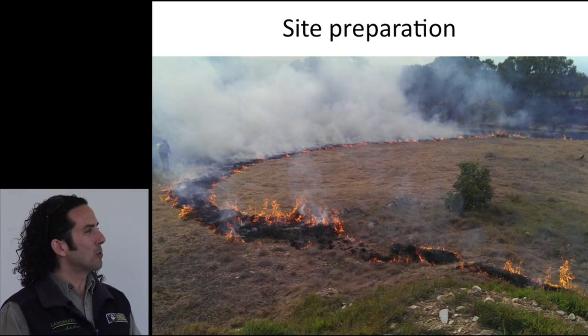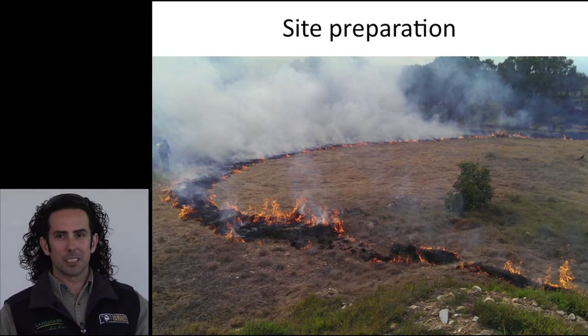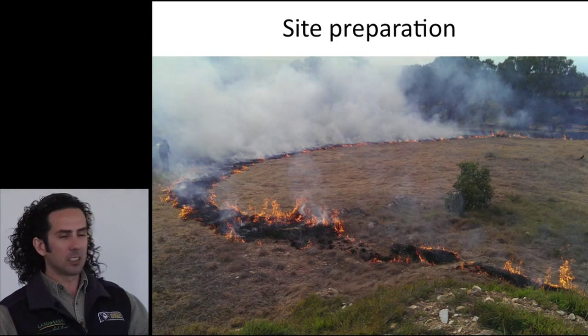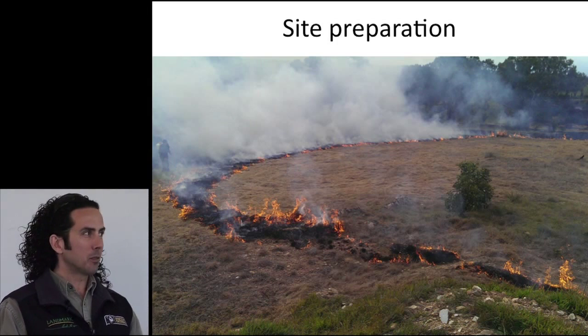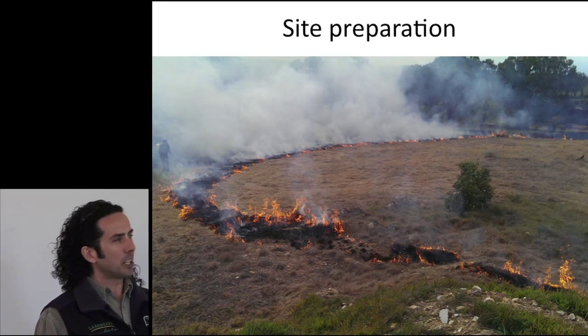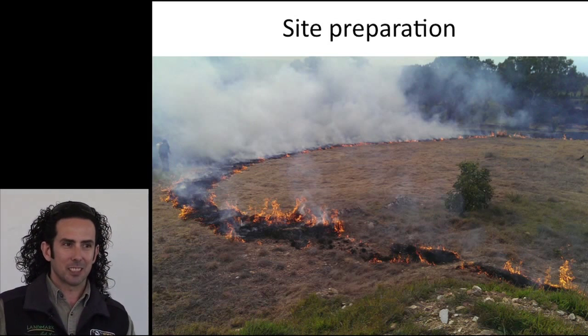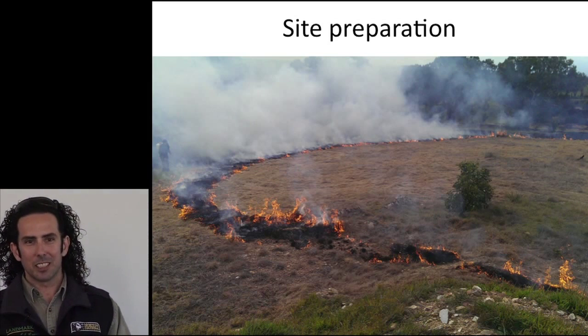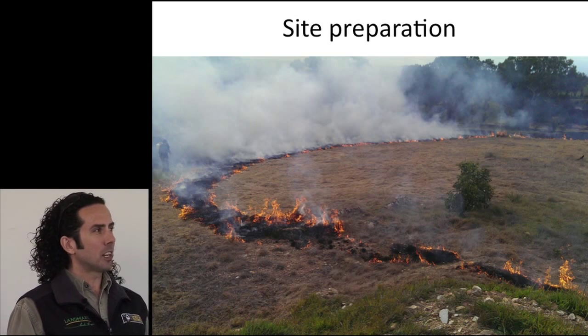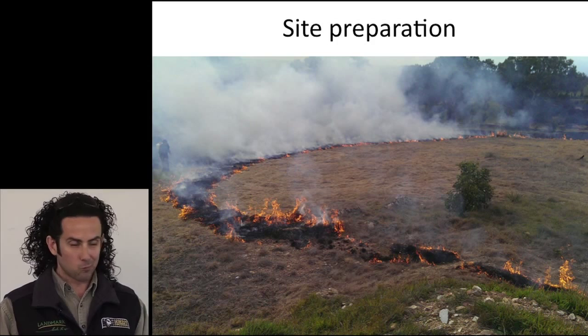No. What we do is we spray it and burn it in winter. So this is July last year or the year before, and we had a group of people on site, and we're burning it in a way that the CFS is happy with. We've had a certain amount of training in that respect, and then we come through afterwards and sow it.